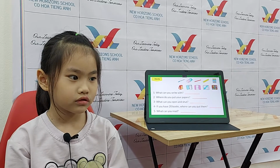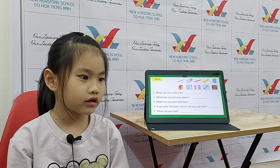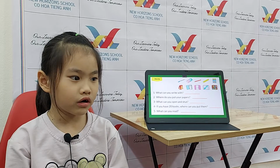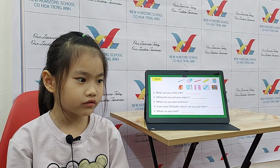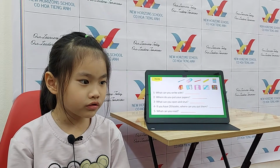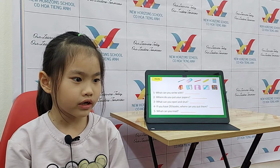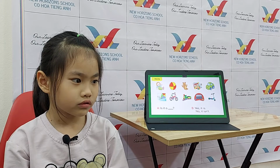Now, what can you write with? A pen. And a pencil. Where do you put your papers? In a folder. What can you open and shut? A door. And a window. Okay, if you have 20 books, where can you put them? What can you read? Book. Very good job.